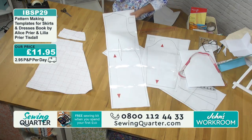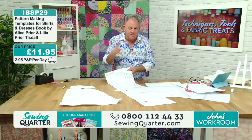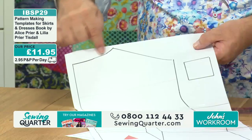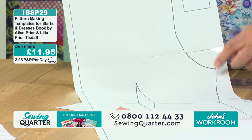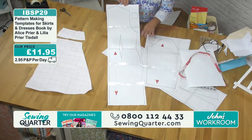Now, the other tracing paper I've got is coloured for when I do the actual tracing later. This is what happens. Little Paul doesn't know anything. Little Paul's learning along with you. So anyway, that's your centre back seam. That's your back neckline. I'll know to do it like this next time. I thought you'd be able to see those lines. So that is your basic block. That's what you work from all the time. This is a size 14 basic block.